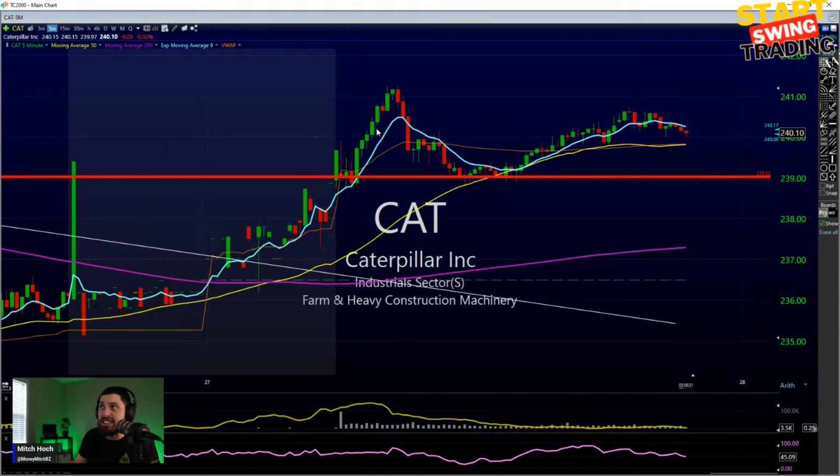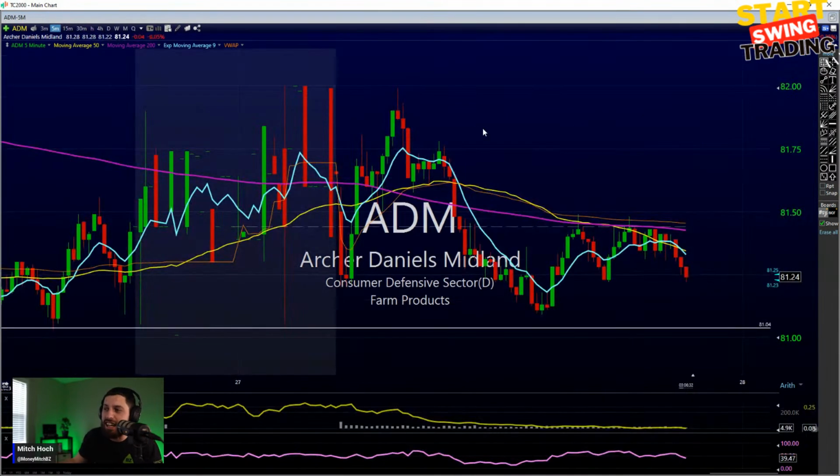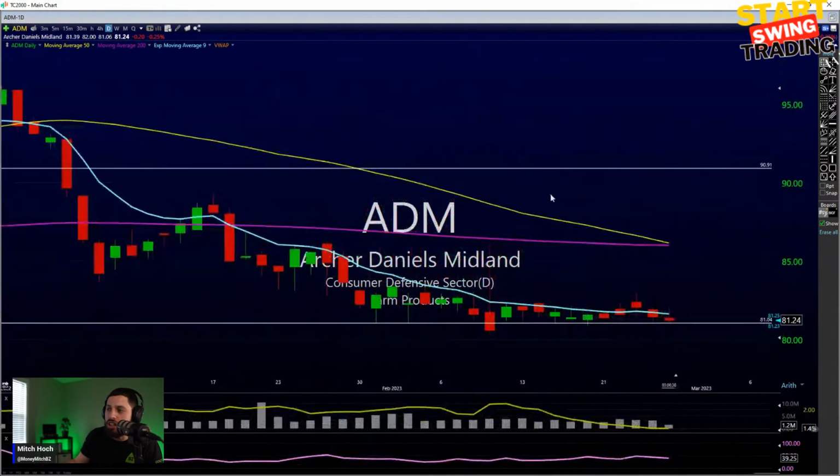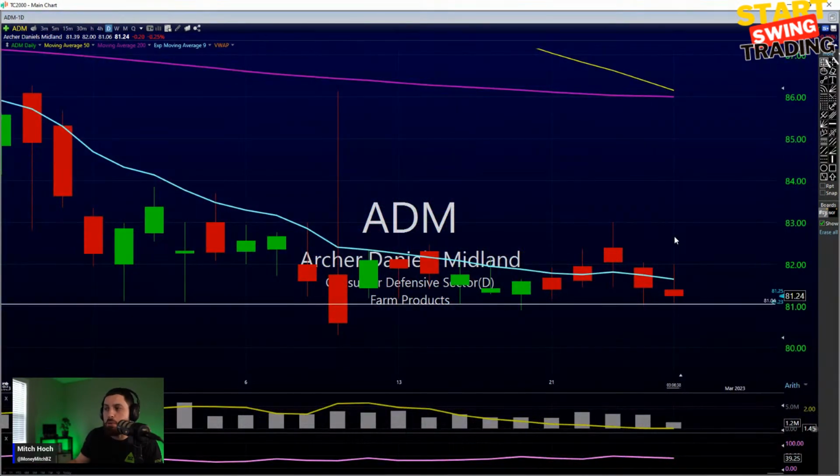And it's just going to happen, team. But we do have some in the green right now. Let's talk a little bit about those. Let's get into the ones that we've had on, which was ADM. ADM is one that we've been holding here, looking for a move back above 81s. This has just gone sideways. But if we break 81s, we're definitely getting out of this trade. Got to be careful.